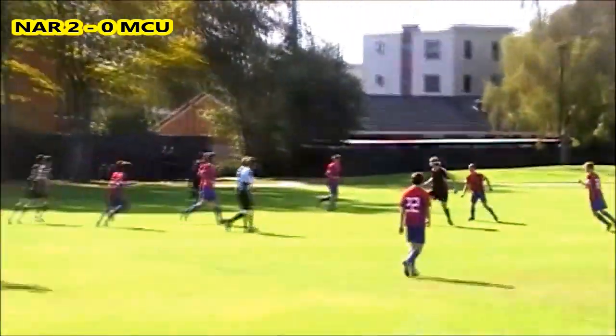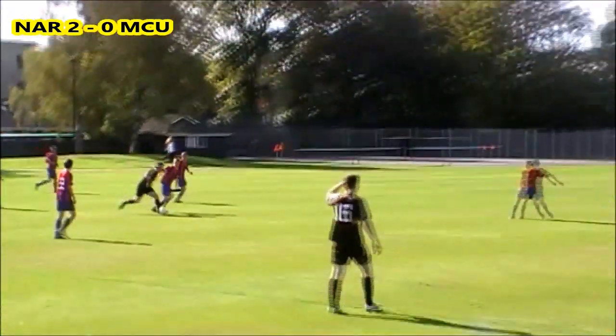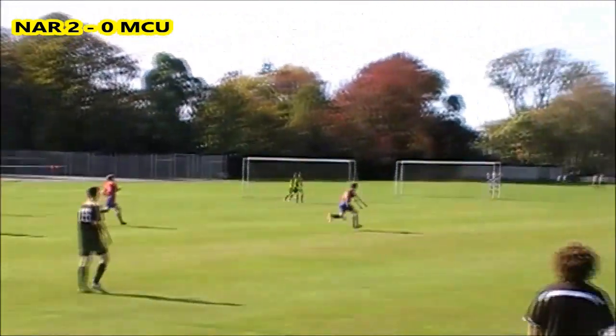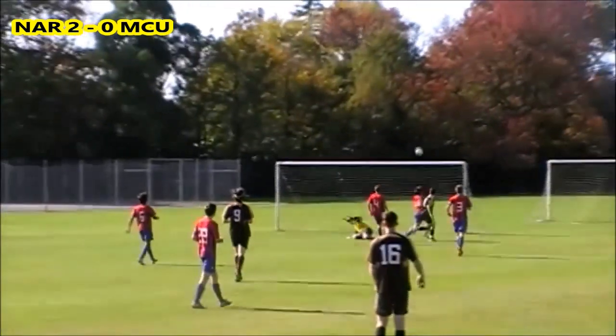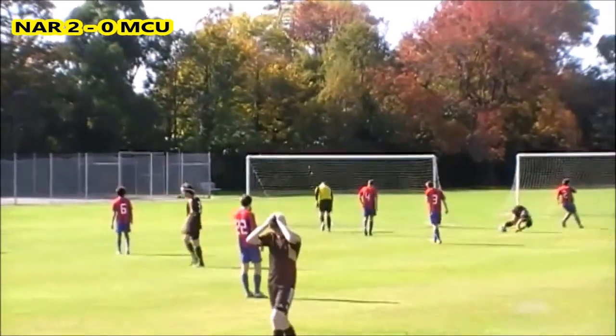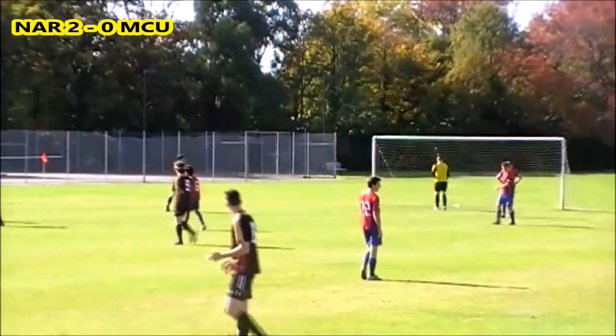David strokes forward, finds Pete, who's very far in, but he's done well. He's controlled it and played a delightful ball through to Jonesy on the right, who's having a field day. Another cross back in, and David absolutely spoons it. I was going to replay this, but he's had enough from his teammates.